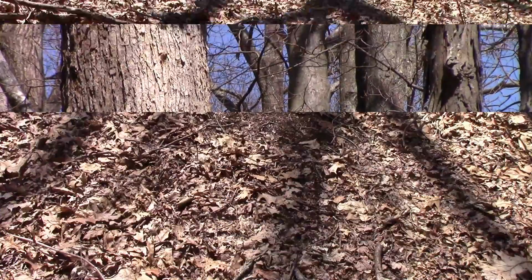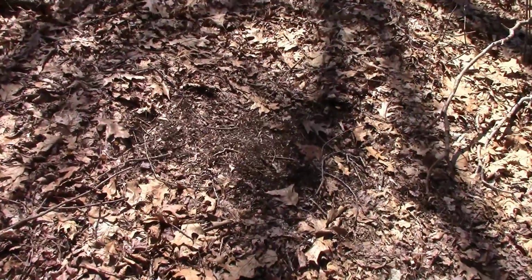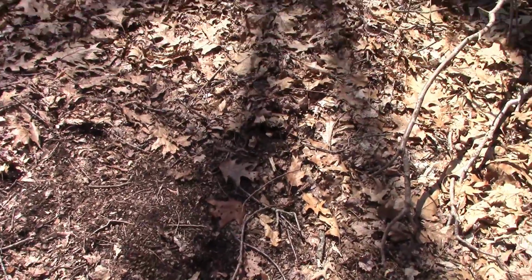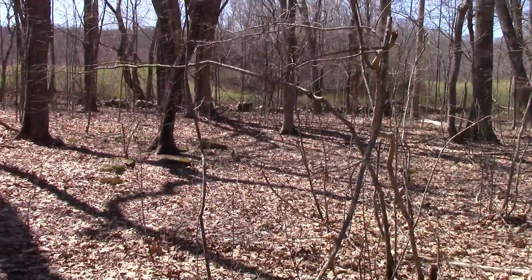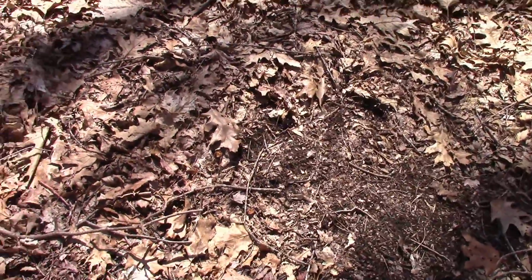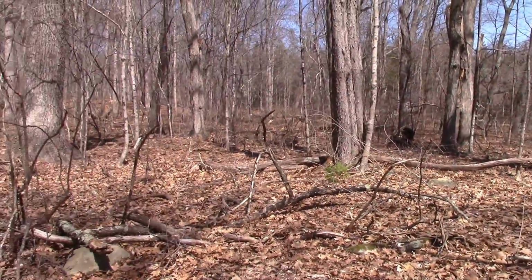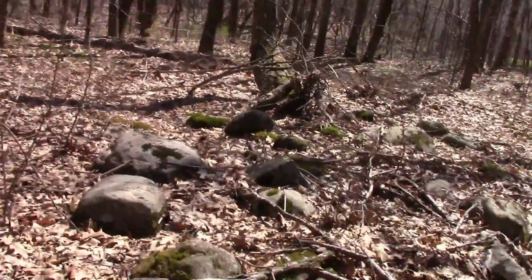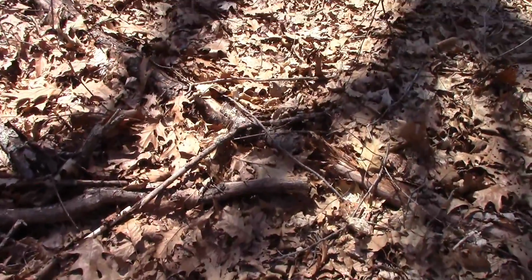Alright, now we're going to go to another location. Alright, here we go. Right here was a ground scrape. And you can see this was the licking branch. It's been broken. So you can see this isn't far from the little knoll. And quite often bucks will come back and use the same ground scrape.